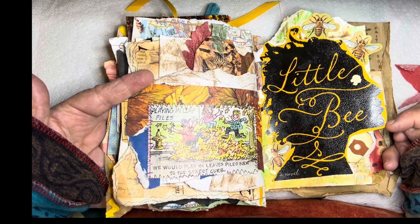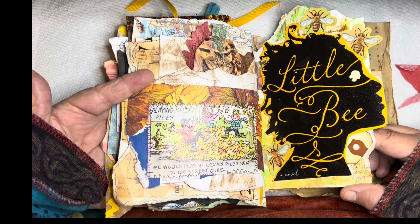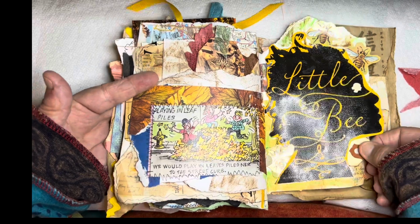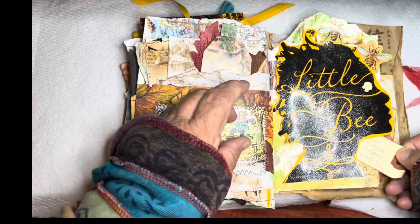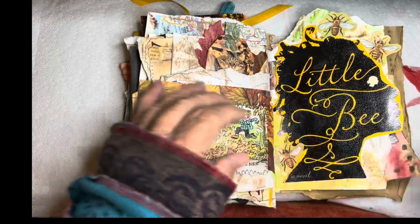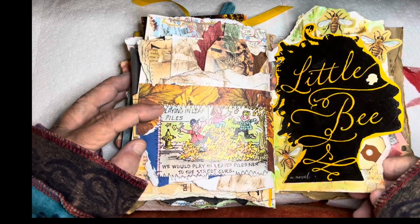Little bee. Oh, I think I watched a movie. I think there's something in there. I watched a movie about, it says something in here. Is that a tag? Yes, it does pull out. The book I'm reading as September ended. Okay, it wasn't a movie, it was a book. Little Bee. Wow, I'm glad I knew to pull that tag out.